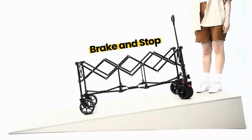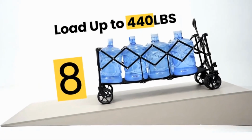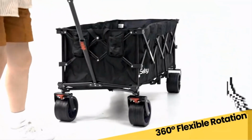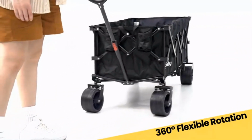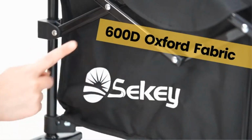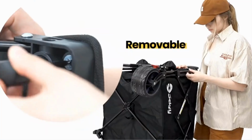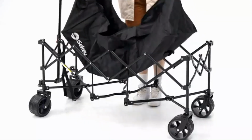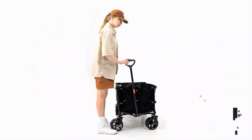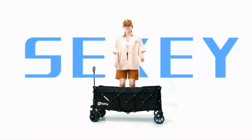With a robust weight capacity of 440 pounds, this wagon is built to transport heavy loads with ease. Its heavy-duty 300L capacity provides ample space for carrying tools, supplies, or groceries, making it a practical choice for household tasks and outdoor activities. Key features. Collapsible and foldable design. The wagon can be easily collapsed and folded for convenient storage and portability, fitting into compact spaces when not in use.